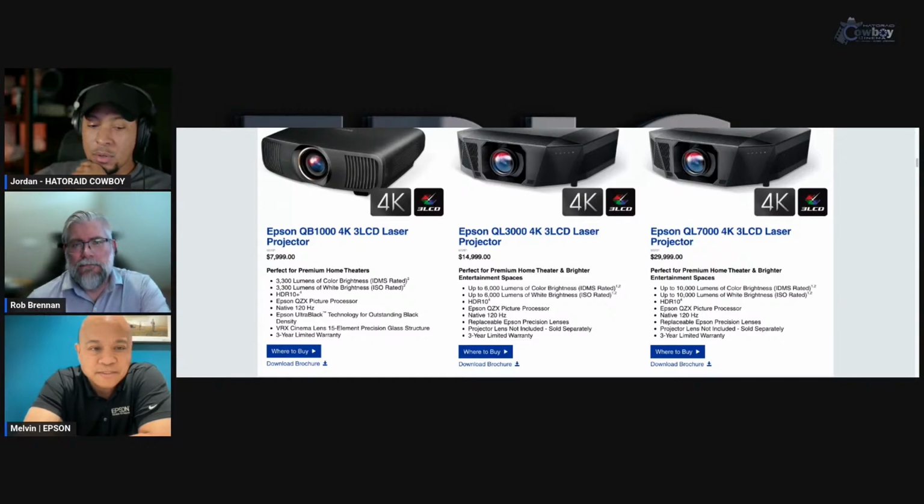I was talking off screen, but the first projector I ever bought was the Epson 5040. That was a fan favorite. It was my first projector and screen. I had that one for quite a few years, three or four, and then I had the LS12000, and right after that, you guys announced the QB1000. So I actually own the QB1000. That's the one I have in my theater, my daily driver. Love it. I have it paired with a Madvr, and it's just an awesome experience. So I'm a big fan of Epson and what you guys are doing.